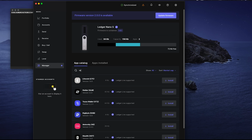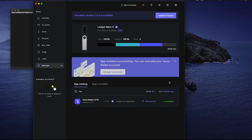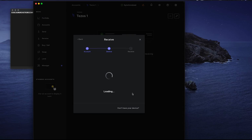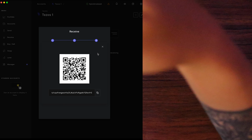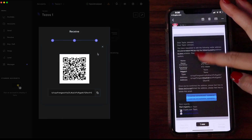So I'm going to go back to my manager and add the Tezos app. Download that just as we did the Ethereum. Go ahead and open it. And just as we did before, I'm going to use my exchange of choice and send Tezos to my hardware wallet. So you can see that done here. Confirming all of the details are correct.